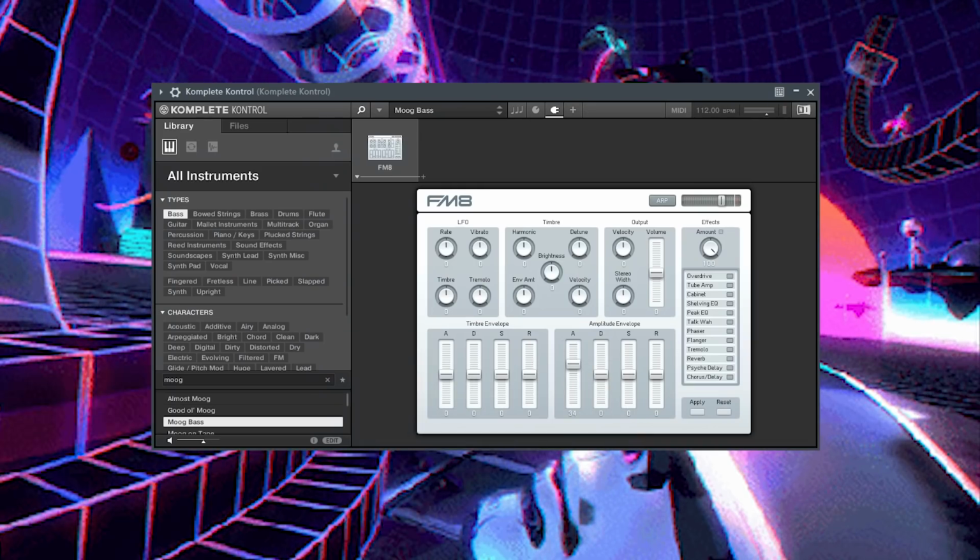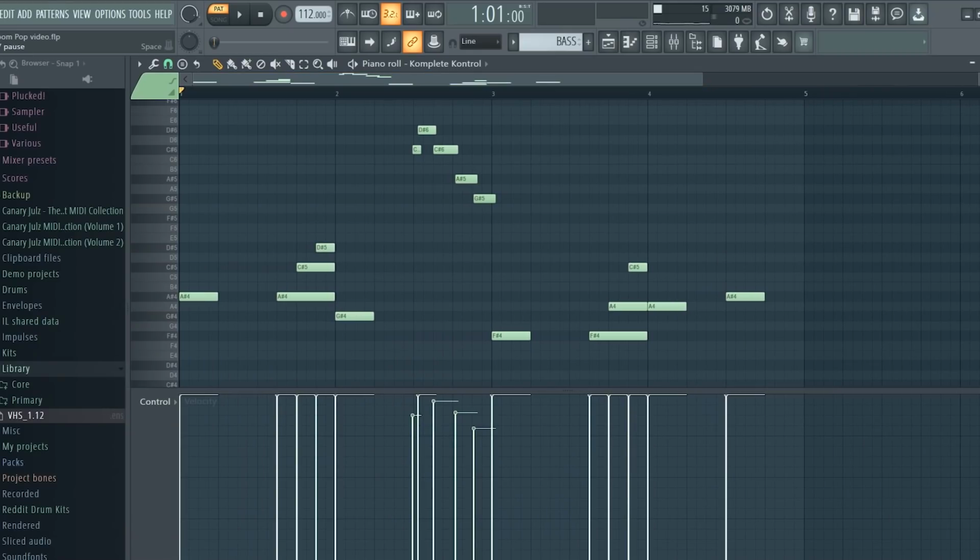I opened up this bass preset, and I laid down this bass pattern. I'm almost treating the bass like a lead here.